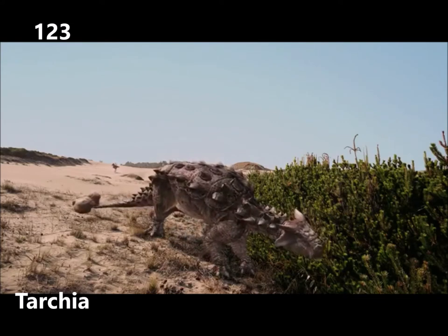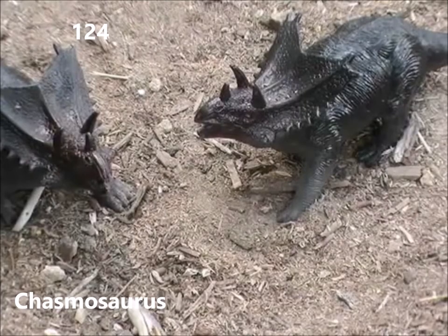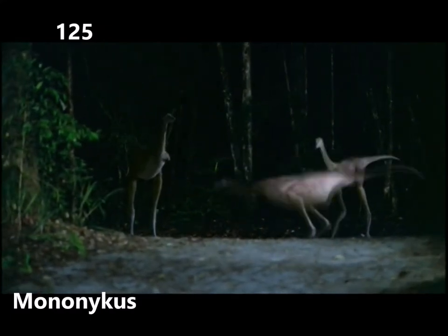But Tarkia was no wimp and could use its tail club to cripple or kill an attacker. Up ahead are two Chasmosaurus, large ceratopsid herbivores. They have horns and are too large for him to take on. Thank goodness for that.